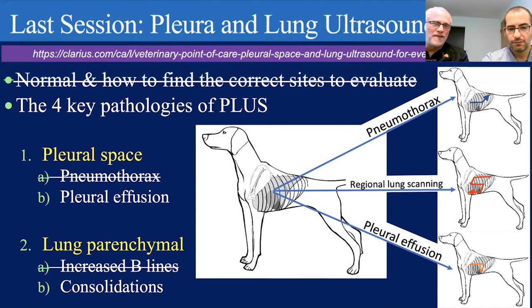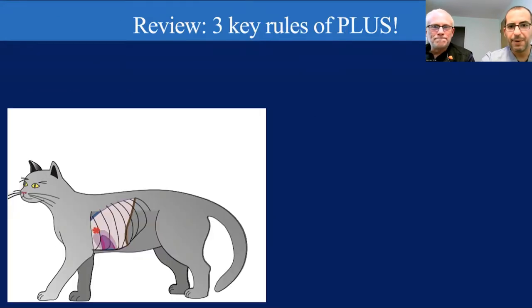We talked specifically about pneumothorax. We talked specifically about increased B lines. It is useful to go back and review that session, particularly increased B lines, because we're not going to spend too much time on that today. We're going to move more into the pleural effusion and some of the cardiac stuff. But let's quickly review some key components.